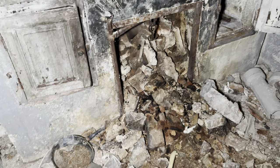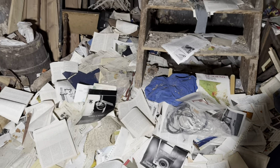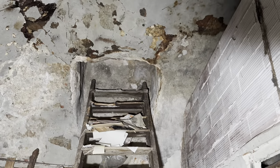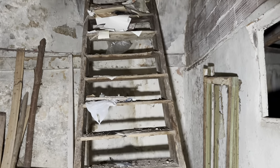I've got a frying pan, and the fire there. And what seems to be loads of stuff scattered about in this one. Paperwork and books and letters and all sorts. Look at that. That is a weird way to get in an attic. I'm gonna have to have a look up there in a minute. I'll look through these in a sec. Just wanna go a bit further.